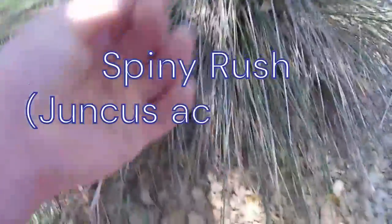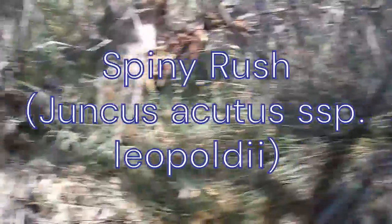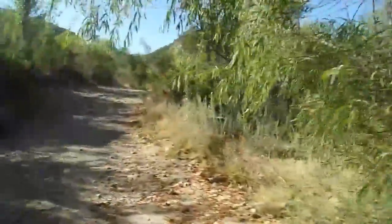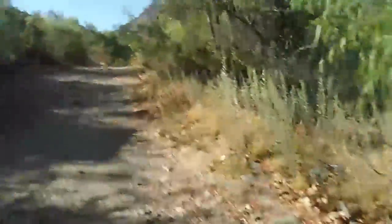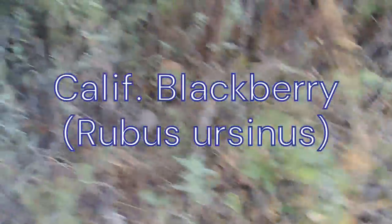And this appears to be spiny rush right here. Be careful, the tips of these leaves are very spiny. I believe this is Juncus acutus, I believe is the botanical name, but these are the ones that have a very spiky end of the leaf. Well, it's not a plant you really want to mess with because it can jab you. And then we got California blackberry right here, Rubus ursinus.